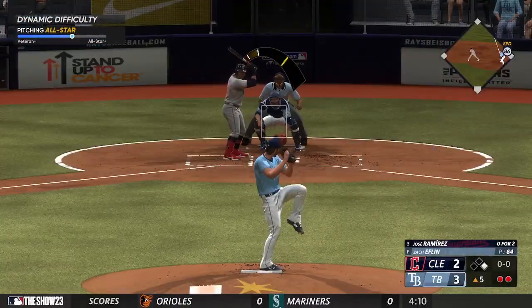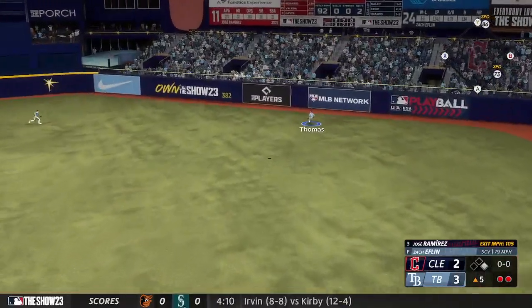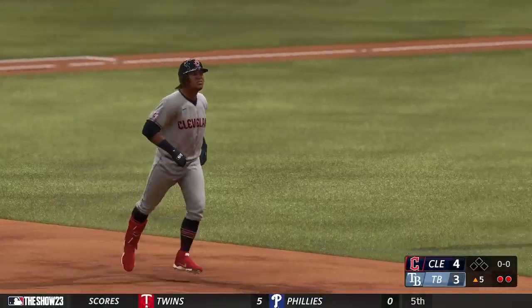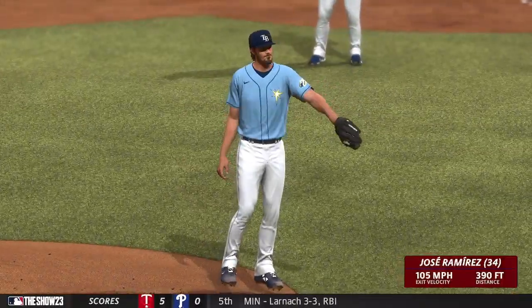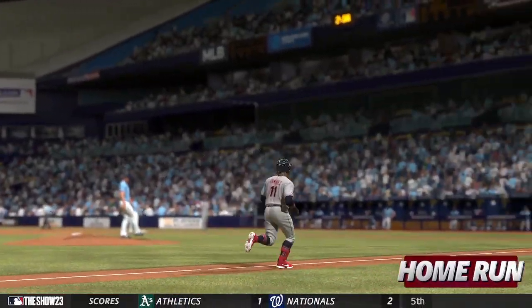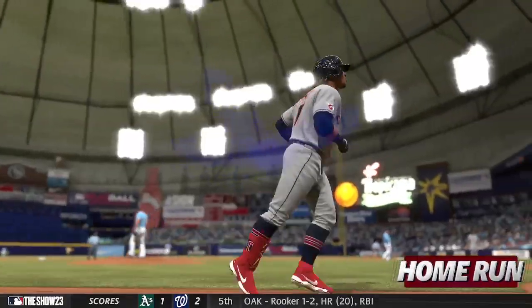Jose Ramirez digs in for the Guardians. Ramirez swings and blasts one deep to right field, and that ball is gone. Jose Ramirez bops one out, and just like that, they're out front. It's 4-3. Well, that swing changes things. Yes, it does. They were in striking distance. They found a way to fight back big time.